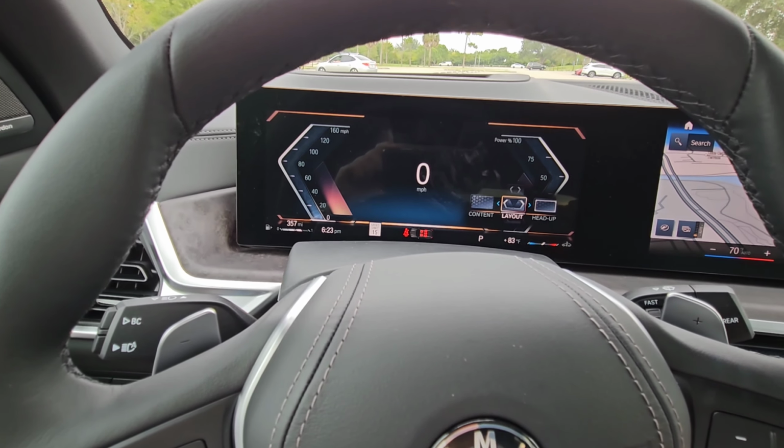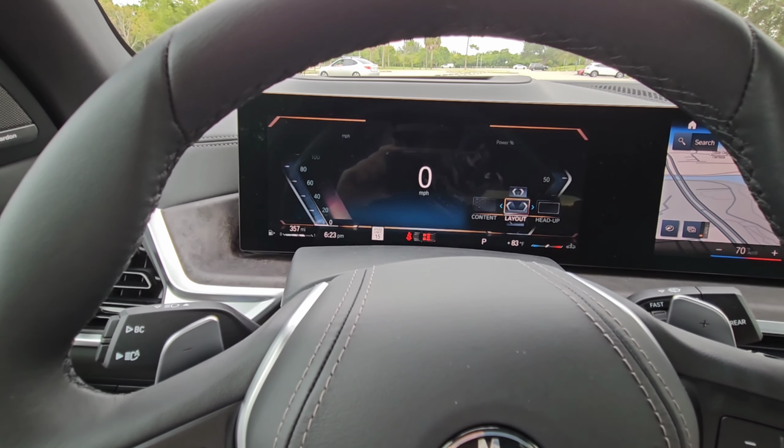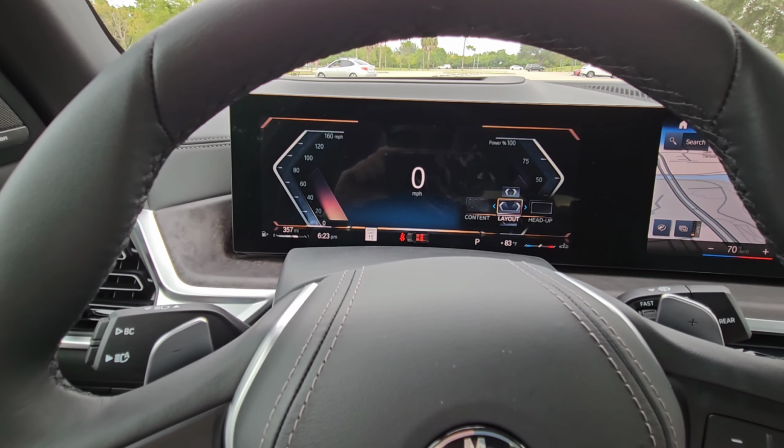Now if you go to the side, you can put the layout of your screen. You can change how it looks. Now we have this one right now. You can also go down to this. I'm not a big fan of this one. We have it on this.